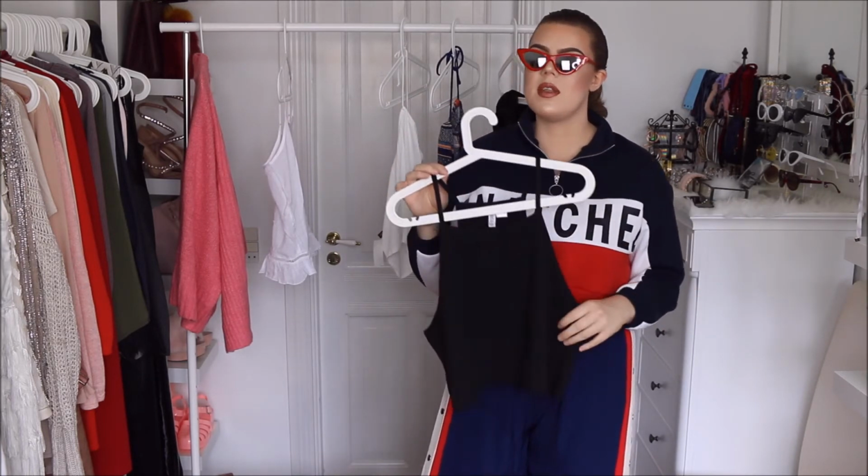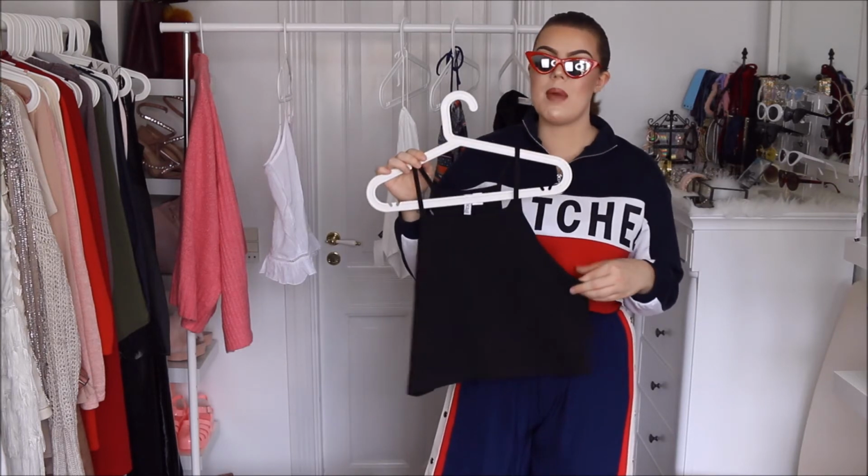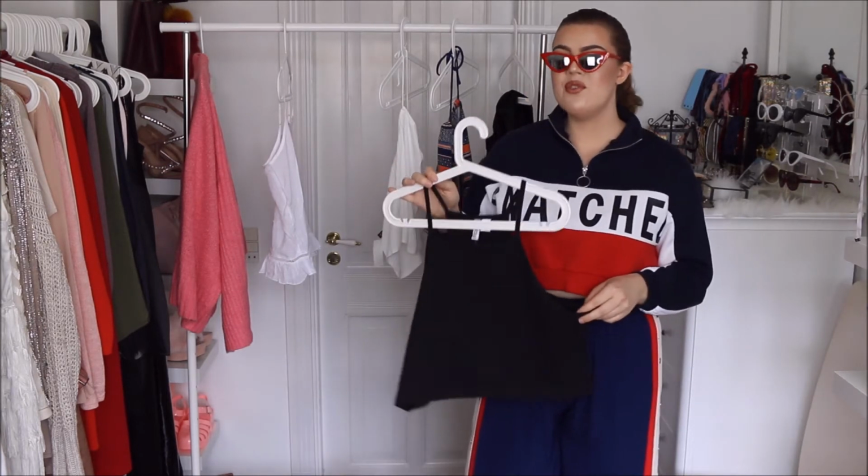I have also lost a little bit of weight lately, so that might contribute. But anyways, I do think this is really cute. I really like this style.